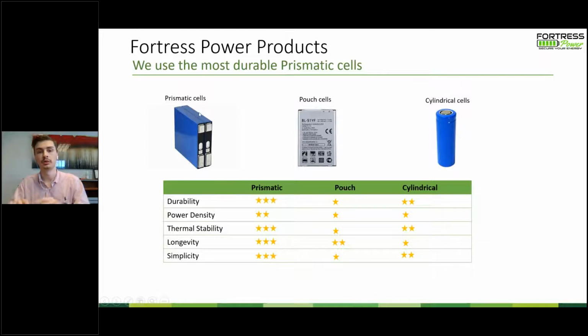The prismatic cell is more of a square-shaped cell, meaning you can fit more cells in the same amount of volume in comparison to a cylindrical cell. So you can literally get more kilowatt hours in the same space. Not only is it more efficient in terms of your footprint of the cells in the battery, but they're more durable, they have better thermal stability, and they're a little bit longer lasting. Now, that being said, lithium iron phosphate manufacturers will tell you they usually recommend an 80% or 90% depth of discharge to get anywhere from 3,000 to 6,000 cycles.